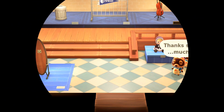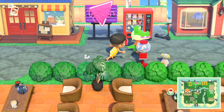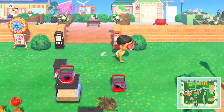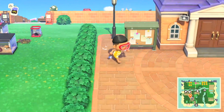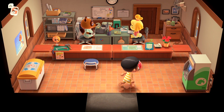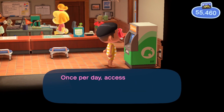Now, the second thing that I want you guys to do, outside of this, is go into your resident services and check out the Nook's ATM there, and we're going to check out the Nook Miles store. So let's head over to our resident services and check out what they have there. Again, there's 5 wetsuits in total. You're going to be able to get 4 of them from Nook's Cranny just simply by checking Nook's Cranny every single day. And then the 5th one is going to be here at the Nook Stop ATM.